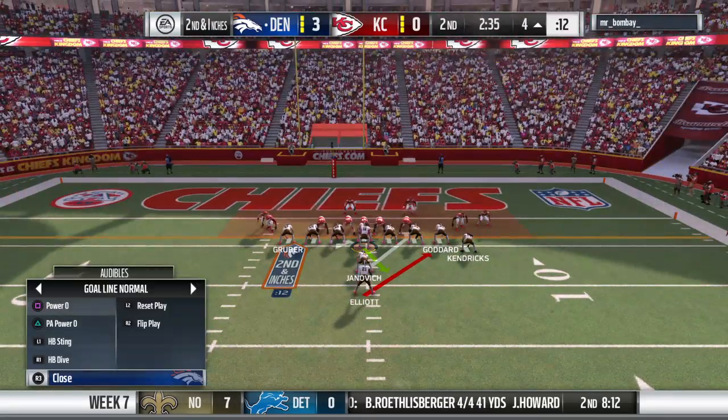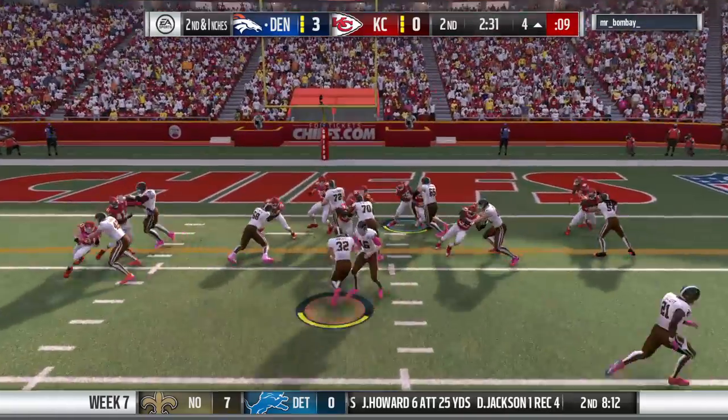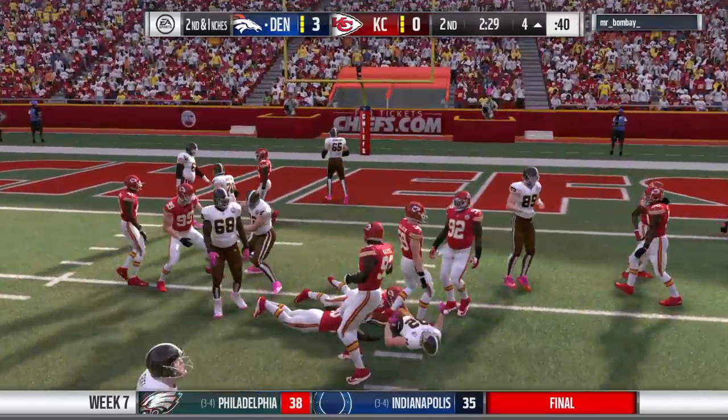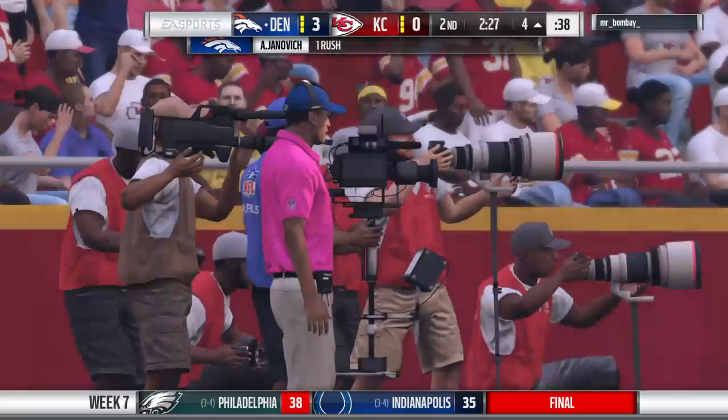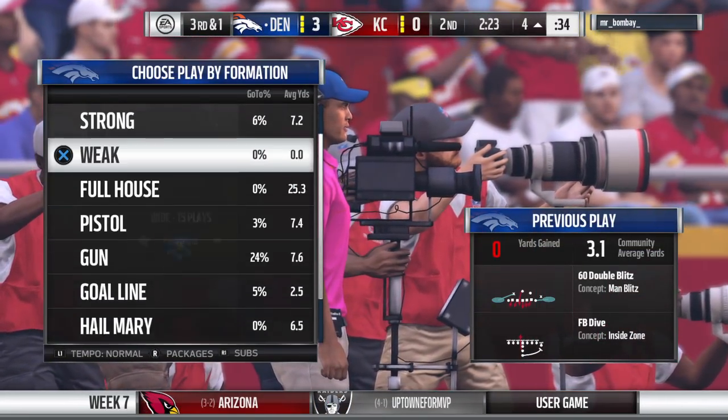They come out here in the eye. Here's a carry for the fullback. This is Andy Janovich. Not enough there for a first. No gain, as a matter of fact. And it leaves them at 3rd and 1.